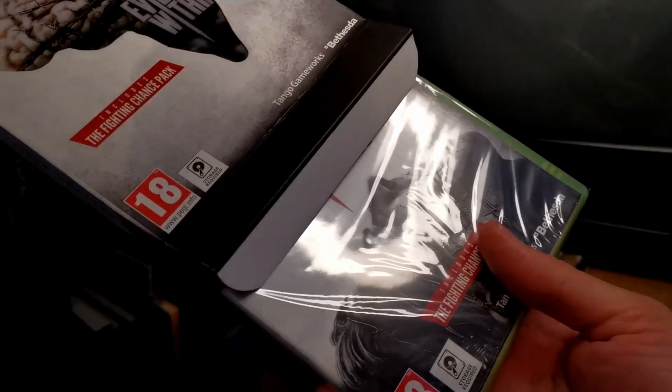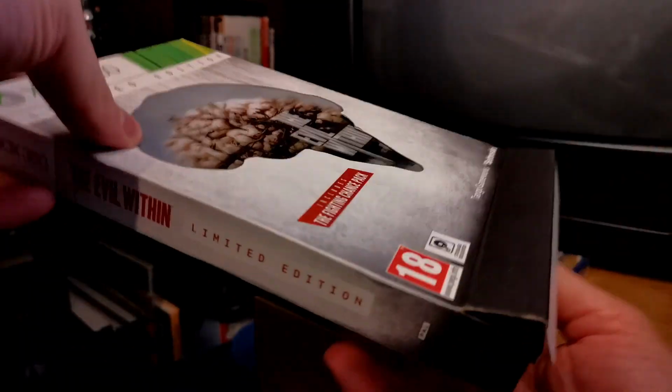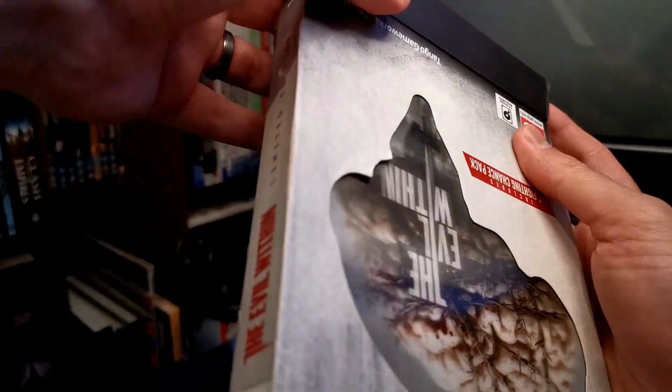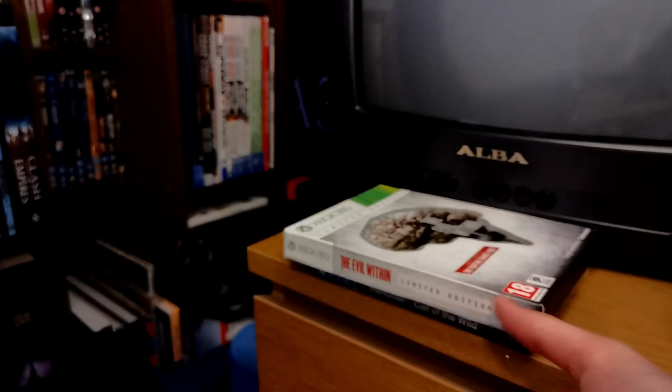It's sealed still. Let's get the focus sorted. Yeah, it's still sealed, and I didn't realize that in the listing. So it's complete there with the manual and everything. So let's seal that back up nicely, make sure we get no damage on it. And this is what we've got now.